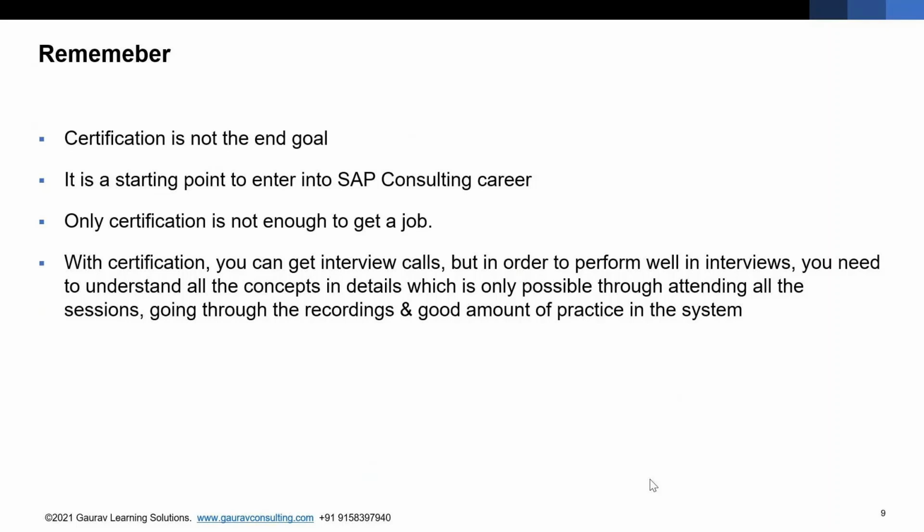Once you get a call, once you appear in the interview, definitely the interviewer is going to ask you practical questions, and you'll only be able to answer those questions if you have followed the sessions properly and practiced in the system. So make sure you are not under the myth that once I complete the certification, everything is done. No, it is just a starting point, and it is not enough to get the job. With certification, you can get the interview calls, but in order to perform well in the interviews, you need to understand all the concepts in detail. How will you be able to do that? It is only possible through attending all the sessions, going through the recordings, and a good amount of practice in the system. There is no other shortcut.